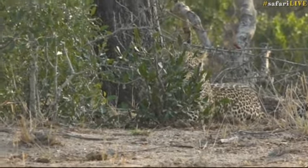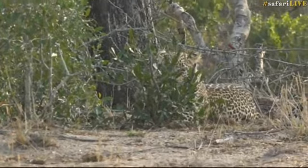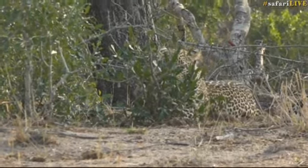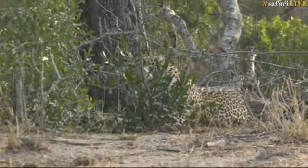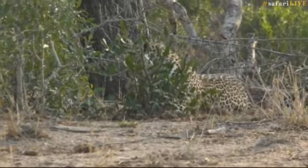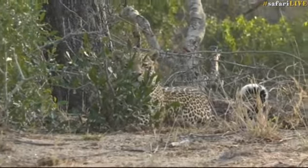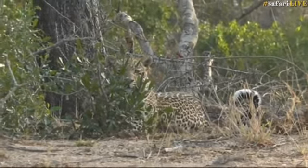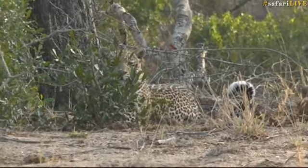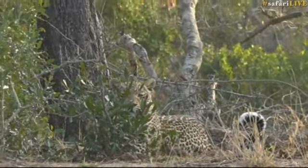I'm gauging how long we stay here and what we do, and at the moment he is not giving any indication that he's worried about us at all. He's completely safe for us. He's not growling. That slight tail flick is because of the squirrel and the francolin next to him, just increasing the anxiety a little bit. But at the moment, no danger whatsoever.